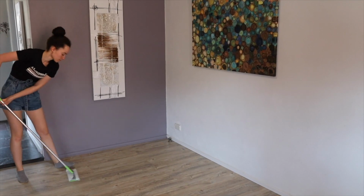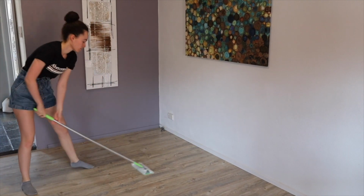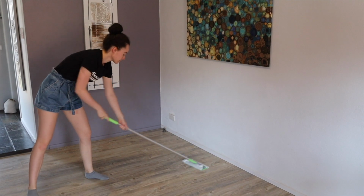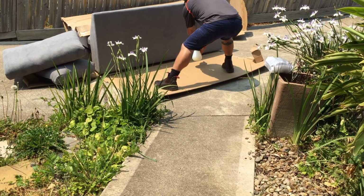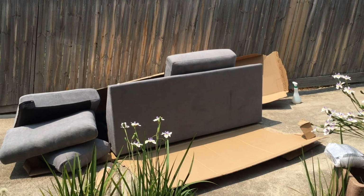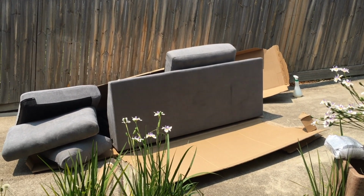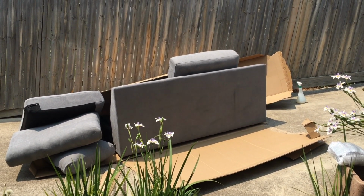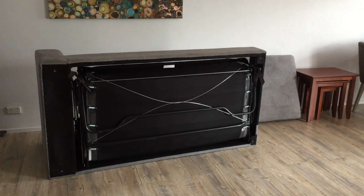And now I'm just wiping the floor down with a wet cloth so I can get rid of any extra dust or dirt the vacuum didn't clean up. The couch has arrived just in time and they are Scotch guarding it right now. That's really great so it doesn't get any stains on it, which is really handy since it is of course an Airbnb. So they're just helping to carry everything inside as all of the items are quite heavy.